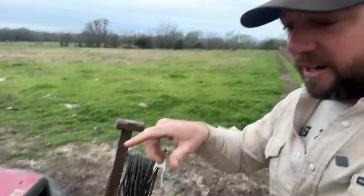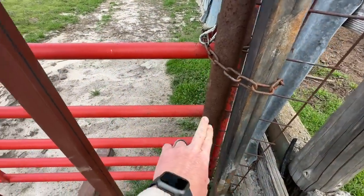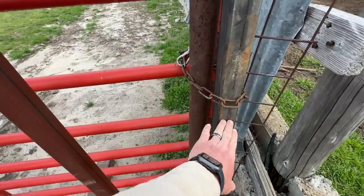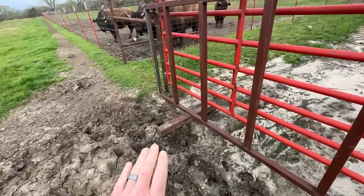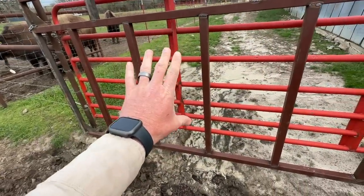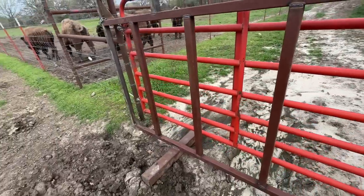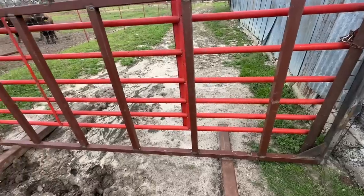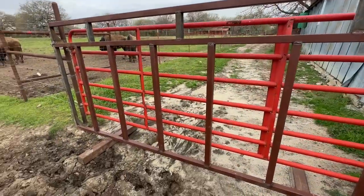So, got the welder here. Gonna get to work on it. And so what we're gonna do is we're gonna shrink this gap down vertically, and we're going to put a bar across here and make the calves go underneath it, and just like I said, make this a lot smaller and try to reduce the chance of the cows coming through here. Hopefully it makes a big difference, and the cows actually won't come through here. And we're gonna start opening this gate and see if we can catch some calves.